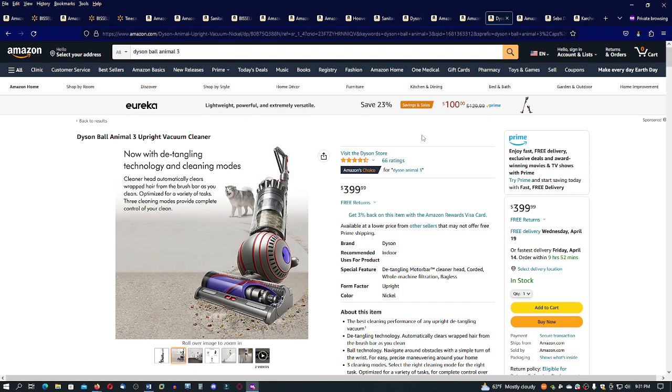I don't know if I'd recommend paying $400 for it. I'd say maybe wait for it to go on sale, but if you need a vacuum right now, I don't really think you can beat this price. Especially because of the fact that it's gotten cheaper from the previous Ball Animal 2, despite the fact that inflation and everything else has been going up. So, you went from your Ball Animal 2 being $500 to your Ball Animal 3 being $400.